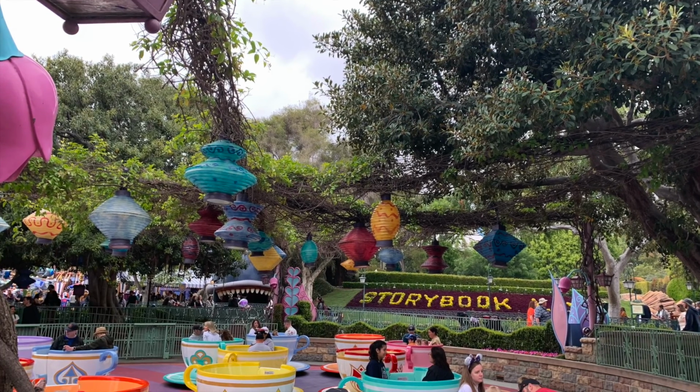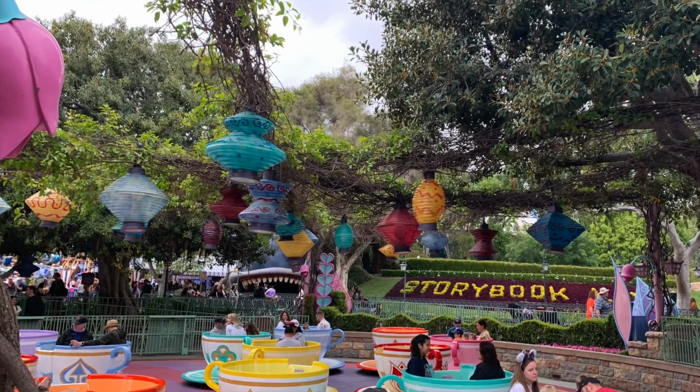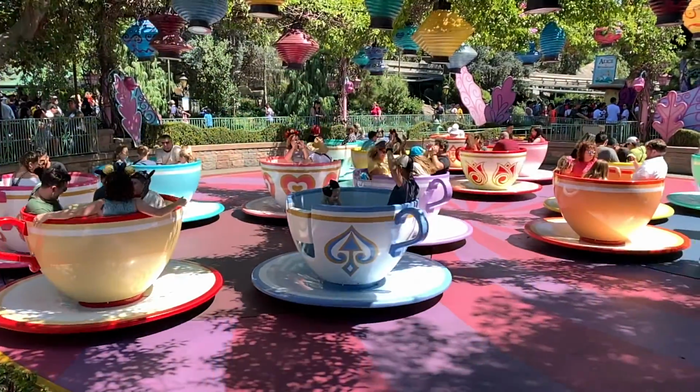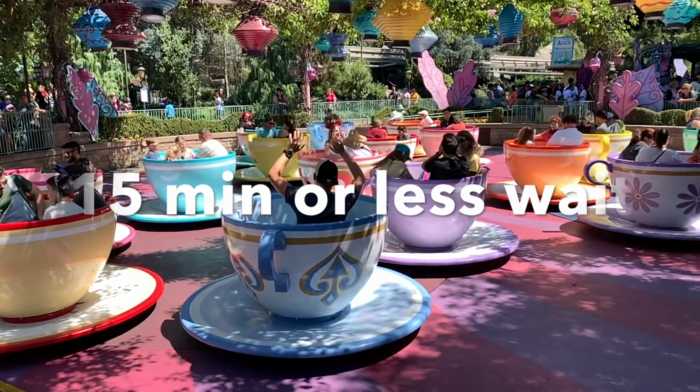Right next to the Storybook Canal, you have the Mad Tea Party, or what most people call the Teacups. This ride is another Disneyland original that pretty much always has a 15-minute wait or less all day long.